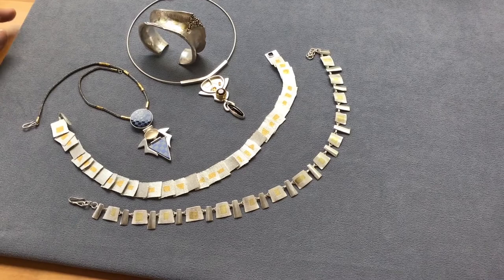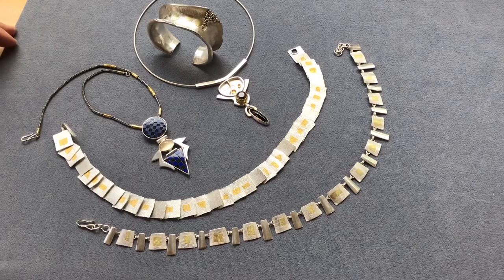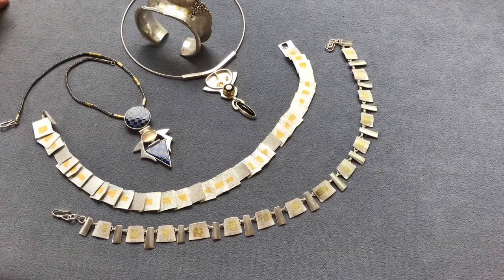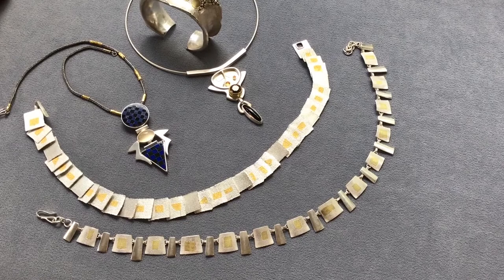My pieces are wearable for any occasion. That's what I always say. They are easy to wear with your jeans or your fancy dress. And that is what I hope that I'm selling to you as my customer, so that you definitely like to wear them.